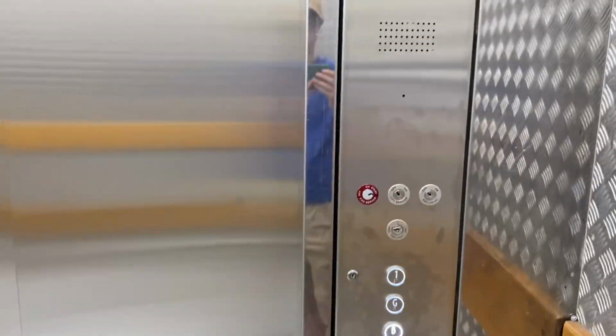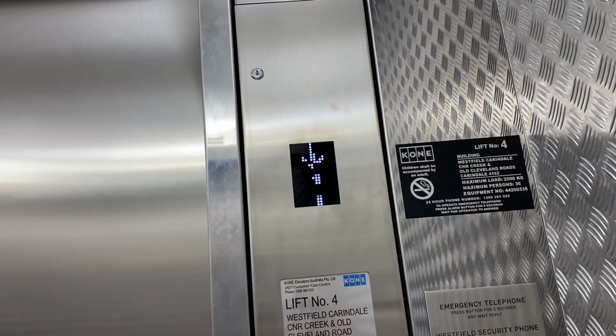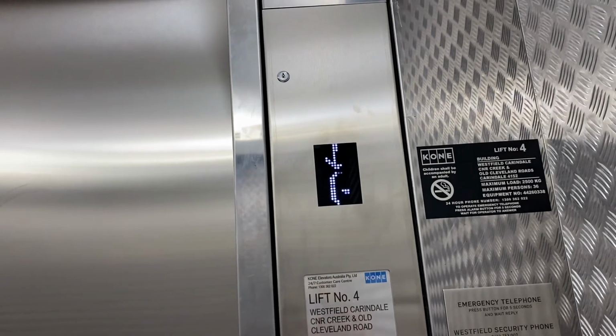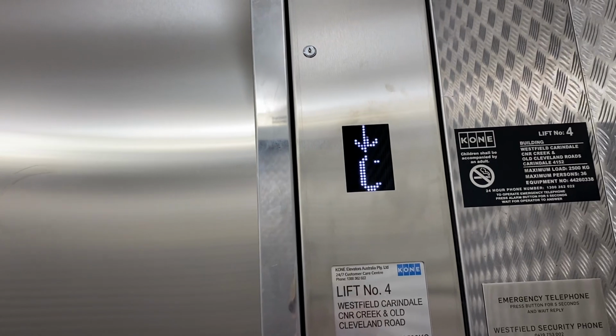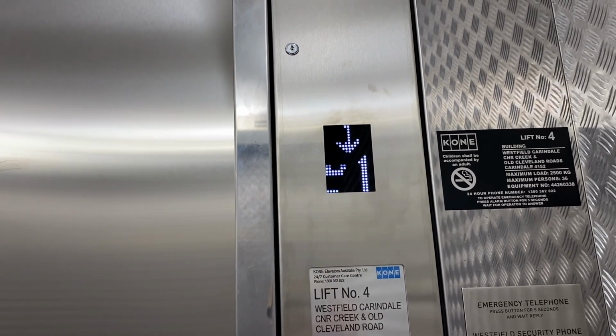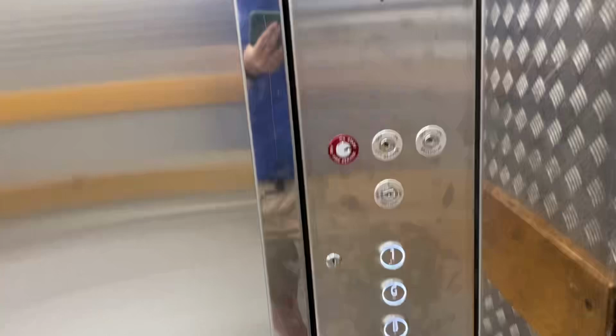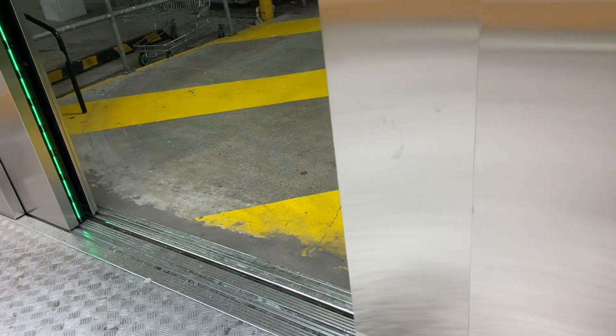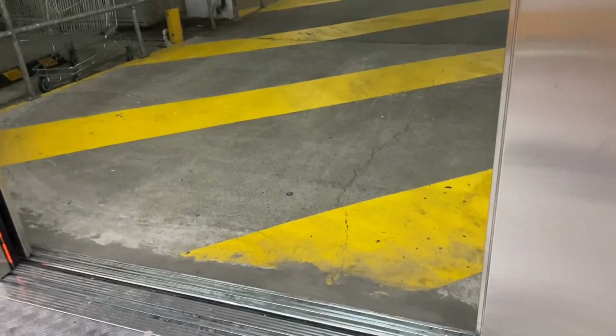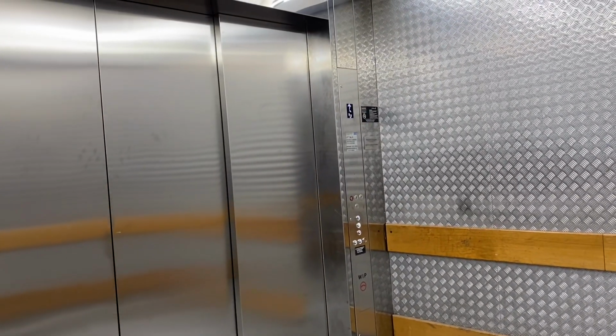And then also, they recently just renovated and refurbished, really, the Schindler M series, which goes to the cinema. Basement. We'll try ground to hear that announcement. Going up. Maybe we can do a door. Look how massive this is.